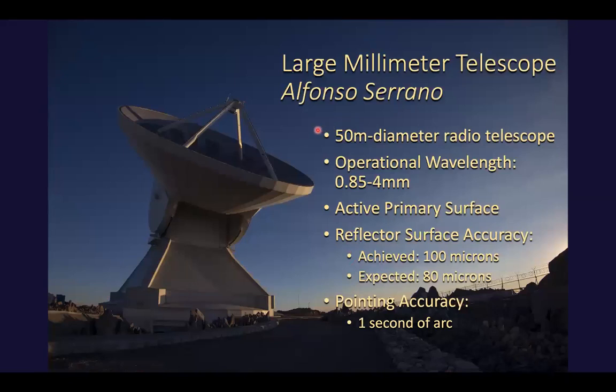So first, the status of the telescope. Of course, LMT is a 50-meter diameter radio telescope. For the operational wavelengths, we aspire to get into the 345 gigahertz band, so we'd say 0.85 to 4 millimeters is the wavelength range. The telescope has an active primary surface. At the moment, we have achieved something like 100 microns RMS over the surface, but we hope to be able to get to 80 microns RMS, and you'll understand what the plan is there as we go forward. And finally, pointing accuracy, defined basically as relative offset pointing accuracy, is about a second of arc at this point.